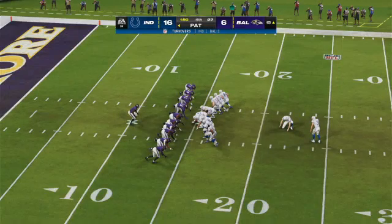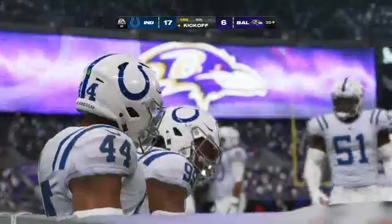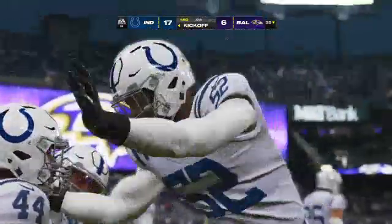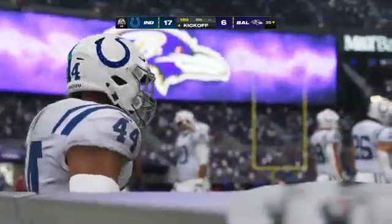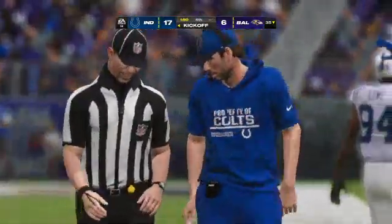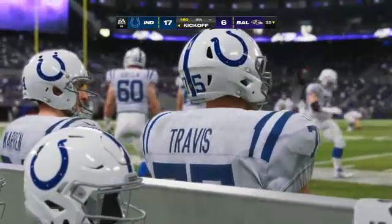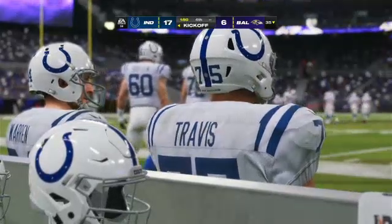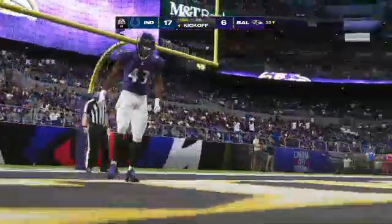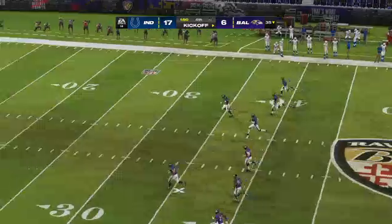Extra point attempt to follow here. It's good, and now it's an 11-point lead, 17-6. So the defense creating some points, not only getting the interception, but then returning it to the end zone for the pick six. So they throw the pick six. They'll get another shot at it now as this one's in the air.